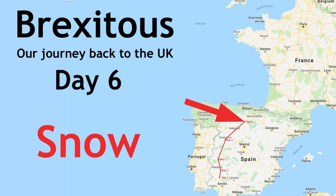Well, we're very much in the north of Spain now, and we found snow. To be honest, it's a little bit disappointing, as you'll see in a moment, although Sasha, my Alaskan Husky, thought it was great to eat. Last night was cold. I did say that it dropped to minus two. Not so bad really, but a bit chilly getting up this morning.